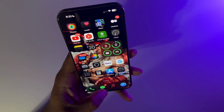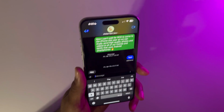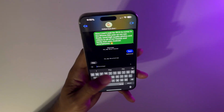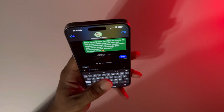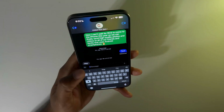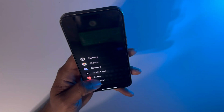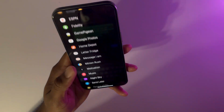Something else that I really like is the ability to send a message later. This is one of the best reasons to use Google Messages, and I'm glad that Apple finally brought that here. So if you do want to schedule a message to send later, once you open up a message to a person, just tap the plus icon. And if you don't see it on this first list, you can swipe up or tap more, and then scroll down until you see it.